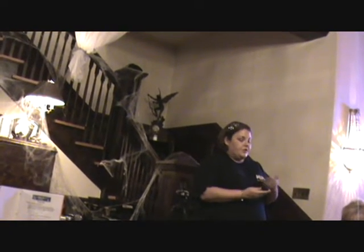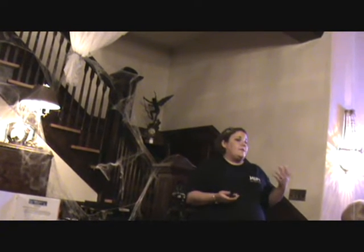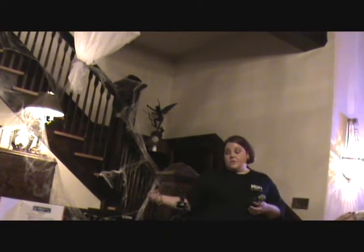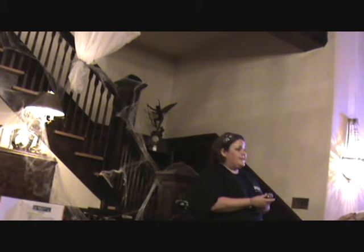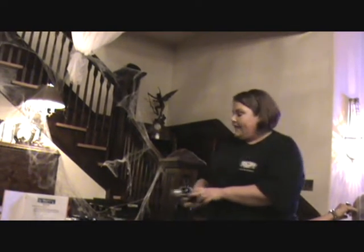These capture EVPs, which is electronic voice phenomenon, or even disembodied voices that we can hear, which we actually capture. This can be hooked up to your digital recorder, and it can be a little bit more sensitive, and it can help you pick up more than just the regular mic on the recorder. The next thing, and I know you're probably going to think, how many flashlights could you possibly need? But they're a great tool for investigating.